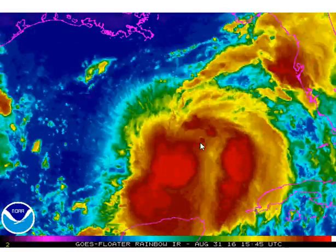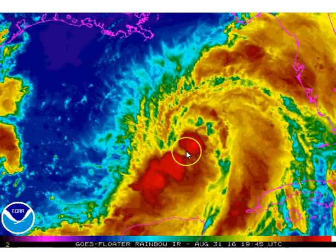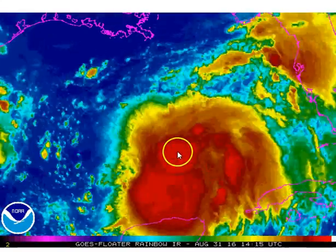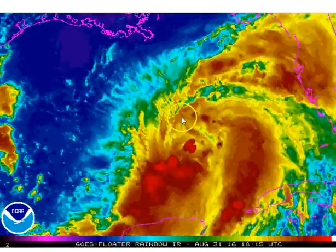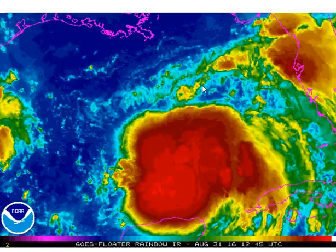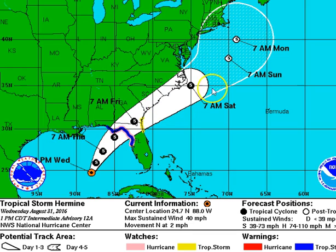The problem here today, and this is why I think the models are adjusting, is this system at 11 a.m. was completely stationary, and at the 2 p.m. advisory, it was barely moving to the north at 2 miles per hour. If you wanted this to behave like it was modeled in previous runs, where it goes up the coast and goes out to sea, kind of like this path in the middle of this cone here, you're going to need this thing to start picking up and moving to the north-northeast.